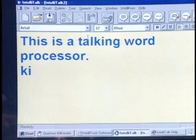All right, so again, if you have problems with vision or if you have learning disabilities, this is an easier way to handle entering input from a normal keyboard. Well, this is some of the software that's going to help you out.